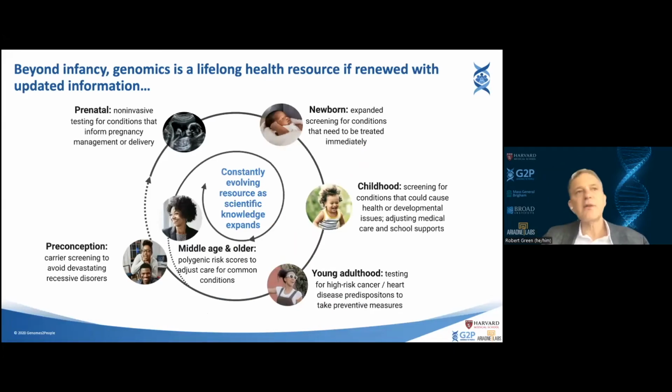So not only that, but we need to insert genomics into lifelong human beings' care at this point, not just in newborns, but in childhood, in the pharmacogenomics of every drug that children and adults are going to take, in preconception screening to avoid catastrophic genetic conditions in children, in young adulthood, in middle age, and in older age.